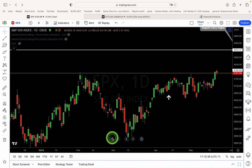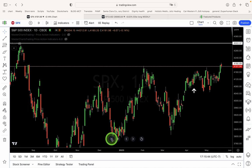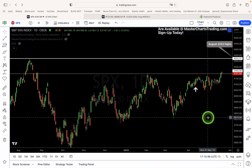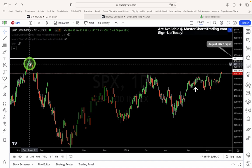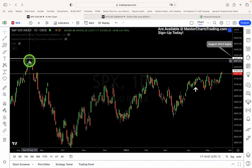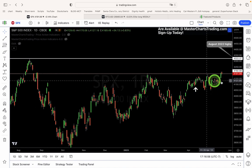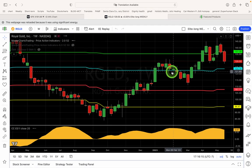Now, the next level of resistance. Notice I'm not using my indicators. I'll explain why that is right now. I just wanted to show you what we're dealing with in general. Next level of resistance is right there, August 16th of 2022. So this is going back almost a year. This resistance is significant, and it also needs to be overcome for any kind of meaningful continuation to occur.